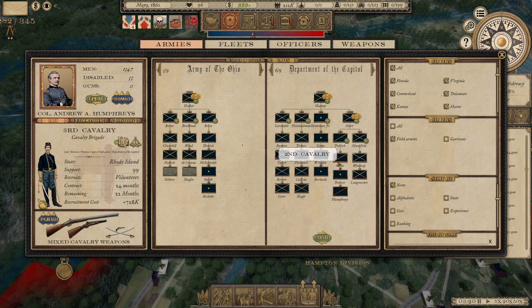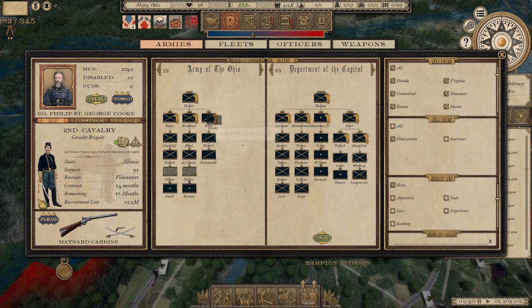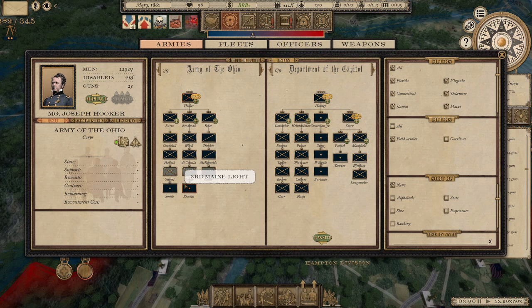But another brigade of cavalry might be good too. I think I'm going to use Humphreys to reinforce Philip St. George Cook. He was, if you recall, a veteran from out west, and I'm going to bring him over here too. So this will put Hooker at about 23,000 men, just about. As soon as they transfer over, in just about 3 days, we'll have some pretty good stuff.